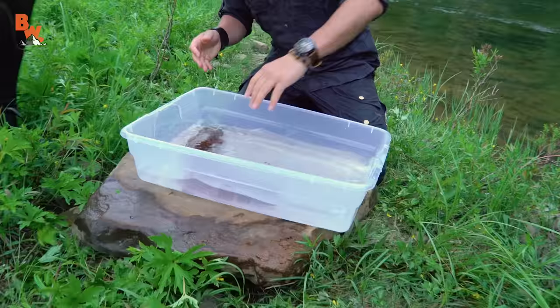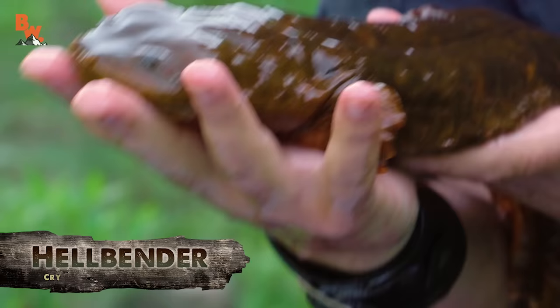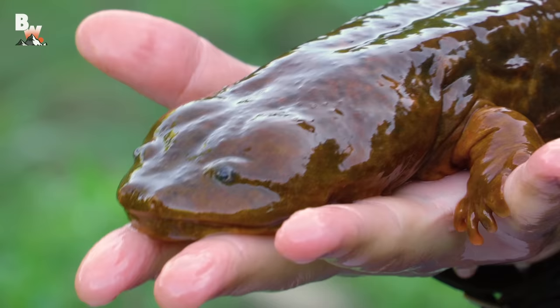All right, guys. Well, it was a long, cold day in the river, but we finally did it. All right, Tim, bring in the Hellbender. Oh, there it is. One of the most elusive creatures that you can possibly come across in the United States, and the largest salamander species that we have here in North America. Look at that. That is a Hellbender.